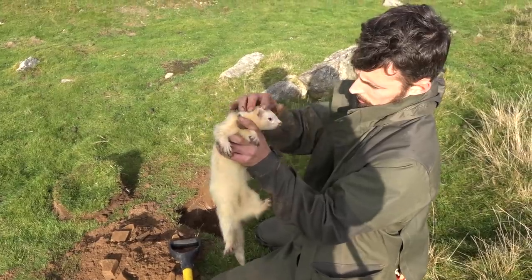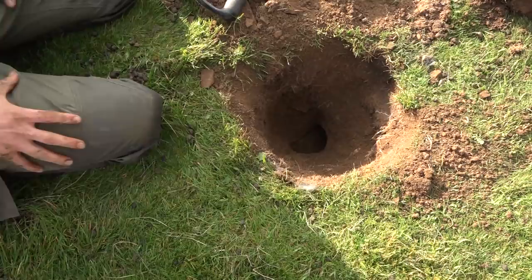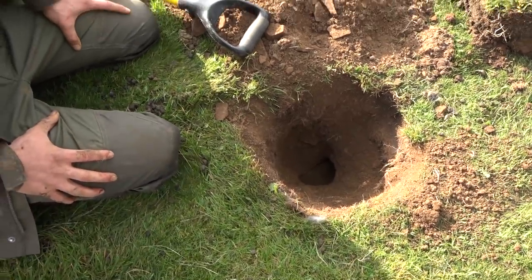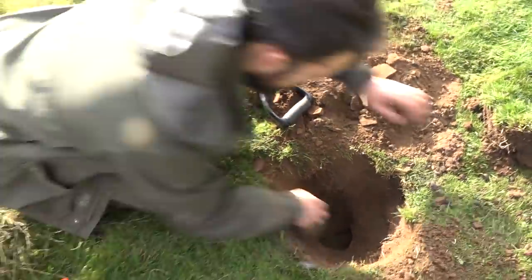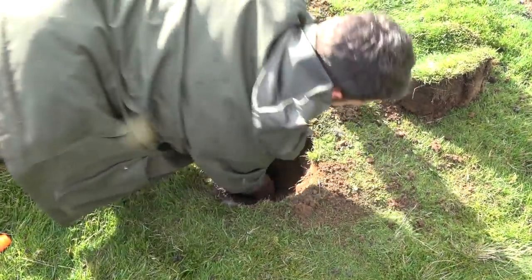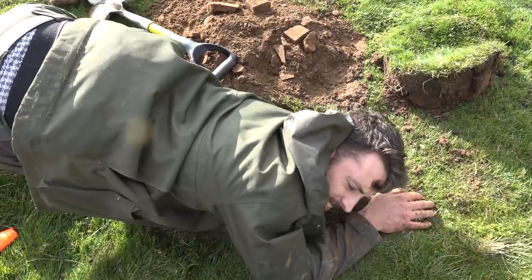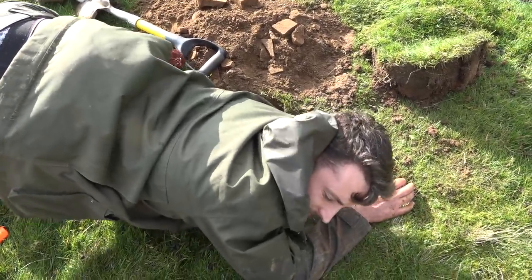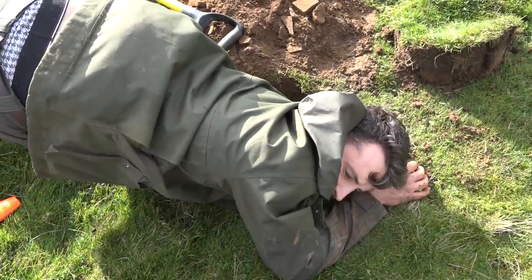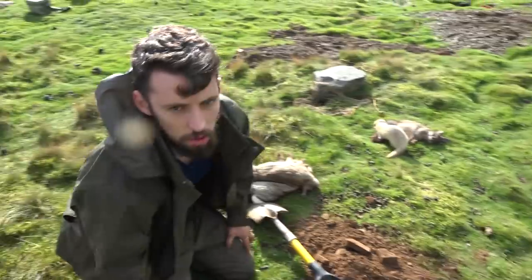Good ferret. So it was a, what, 2 foot dig? Through three rabbits. That's one dead one. It's all half. Lovely jubbly.